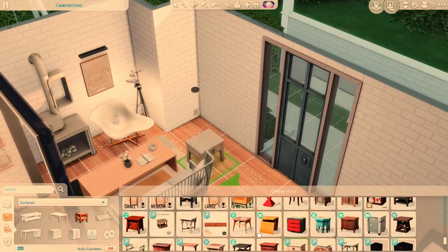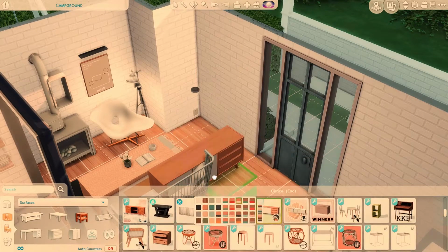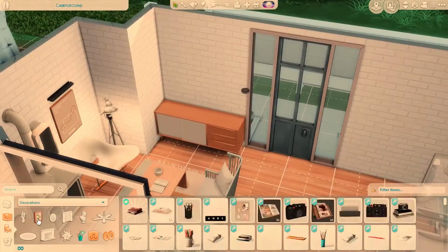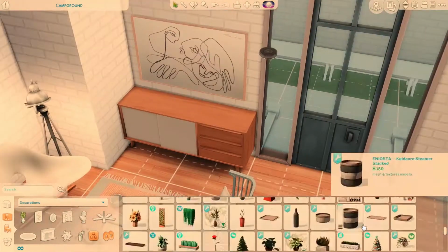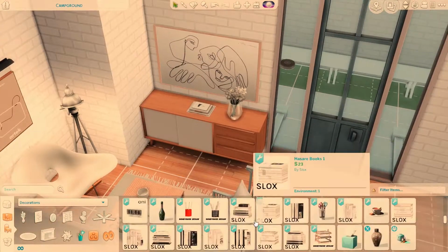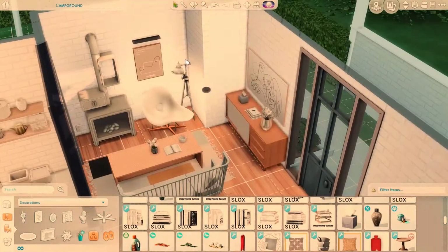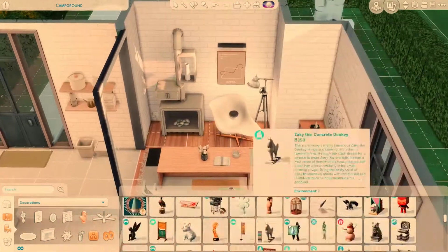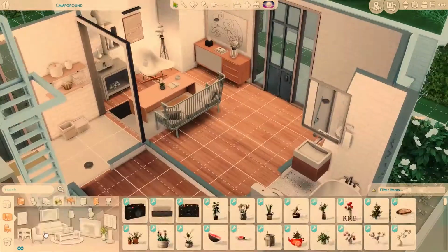Over here on the side, I'm gonna put in a little TV stand, and then I'm gonna put a TV on top. I went with this one, and then, oh, do I put a TV on top? I don't. Oh man, that was a false memory I just had. Okay, I'm just gonna put a painting behind it, and then just decorate that with some stuff. Going back over here, putting in some decorations on top of the fireplace I thought were pretty cute.